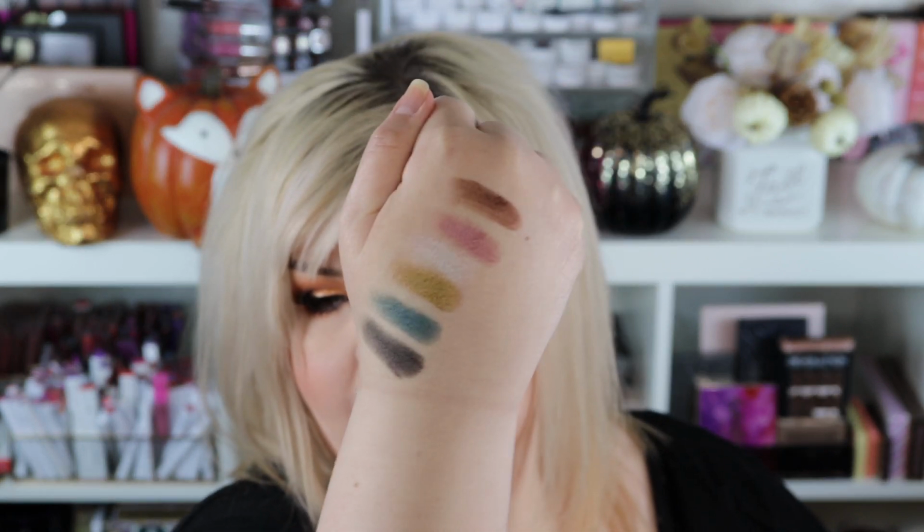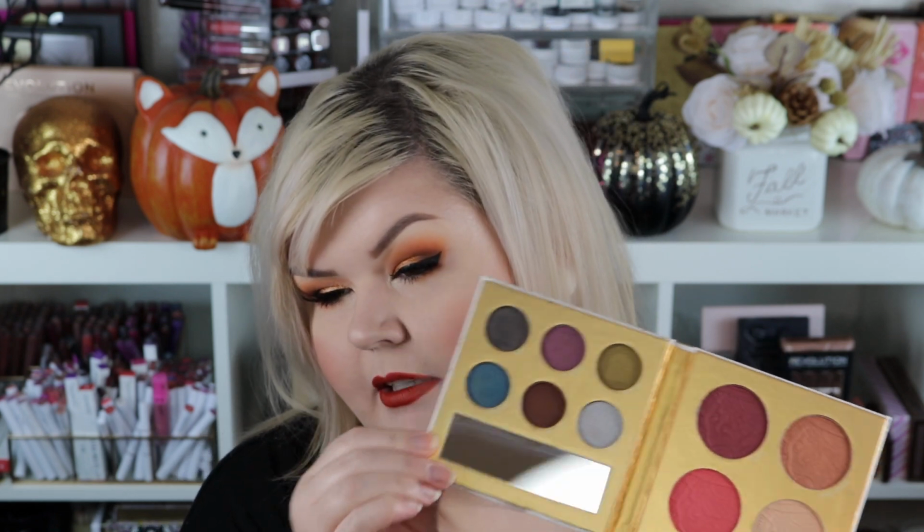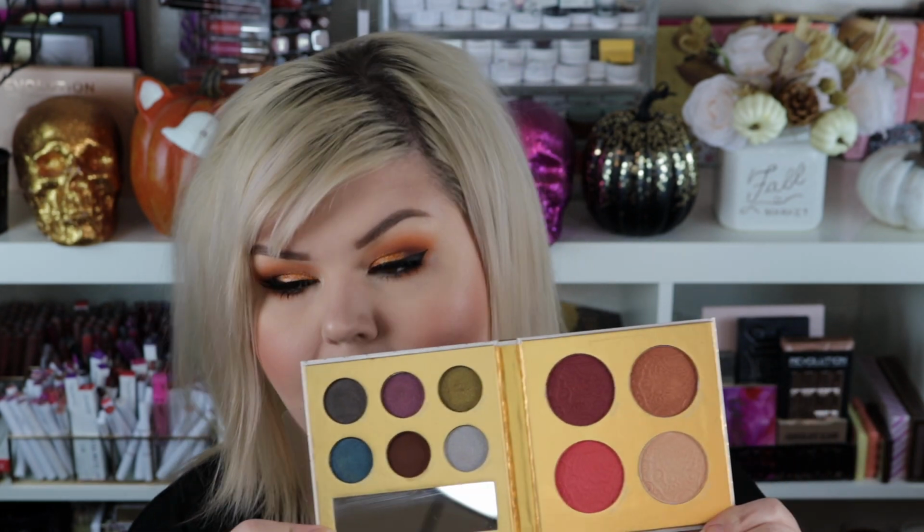Very pretty. I think I'm more excited about the blush shades. As you guys know, I've never really been a huge blush person, but lately I've been all about it, so I'm super excited to play with those. This looks like a really pretty palette, and they're not the most common colors, but they aren't the most unique colors either. They're a little bit different, and it'd be really fun to play with this guy.